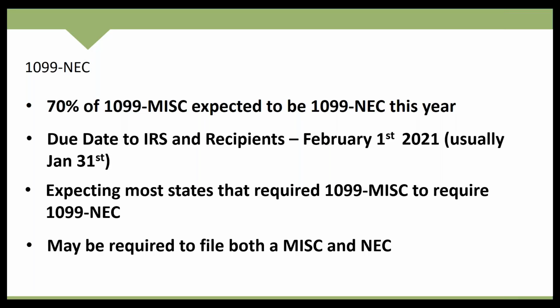And finally, kind of an edge case here, but you may be required to file both a miscellaneous and an NEC. The way that happens is that if last year you found yourself filling in box 1 for rents and also box 7 for non-employee compensation for a recipient, again, not a terribly common thing, but if you found that to be the case, then this year, box 1, rents, would still be reported on the 1099 miscellaneous under box 1. And what was box 7 last year, the non-employee compensation, will now be reported as the 1099 NEC box 1. So you'll need to do 2 separate forms there. I just wanted to make sure that everybody was aware. In the case that happened, you might have a double filing obligation for your recipient.